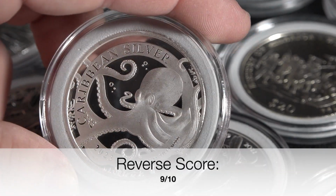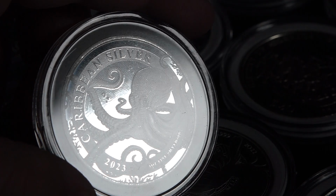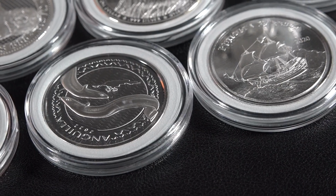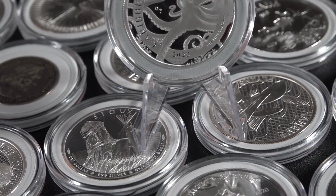Now we go to mintage. How many of these coins do you think were minted? If you were thinking 25,000, you're wrong. It's quite a bit less. If you thought 15,000, still lower. What if you thought 10,000? That's still too high. This coin only has 7,000 that will be minted, which is very low and scores a 9 out of 10.